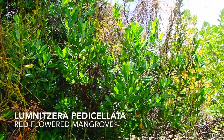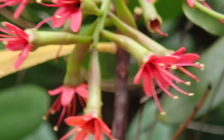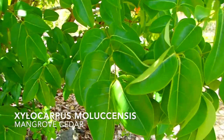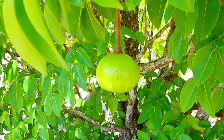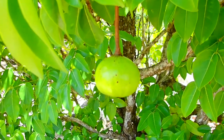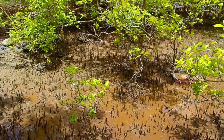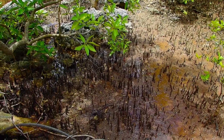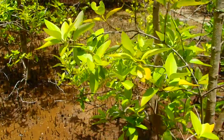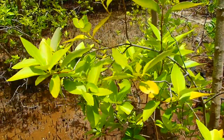Two uncommon mangrove trees in the Laguas estuary are the red-flowered mangrove with red flowers and small, thick leaves, and the mangrove cedar or mangrove cannonball, which has large round fruit and pneumorrhizae that project just a short distance above the mud. Inland of the red mangrove is the white mangrove, also called the black mangrove, Avicennia alba, which has thousands of small short branches from main roots just below the surface. Its leaves are larger than Lumnitzera's but more delicate, pointed and whitish on the underside.